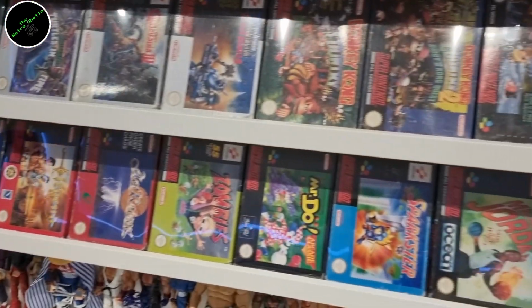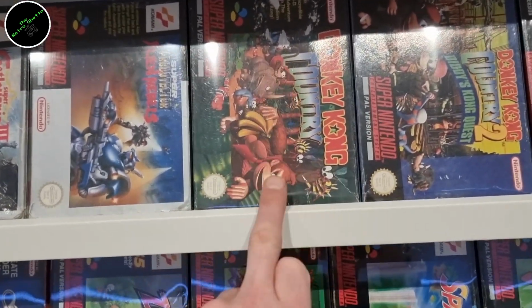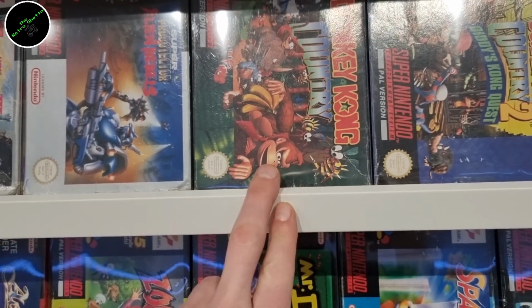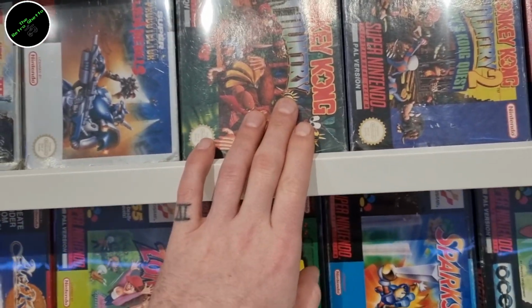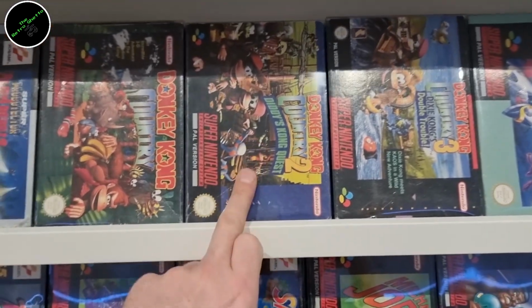Another game that I've never finished and I've started a couple of times is Donkey Kong Country 2. I'm a huge fan of Donkey Kong Country. I've played through this game numerous times in my life. It's one of the few games I completed as a child. I've probably completed this game 3, 4, 5 times. I've never finished Donkey Kong Country 2.